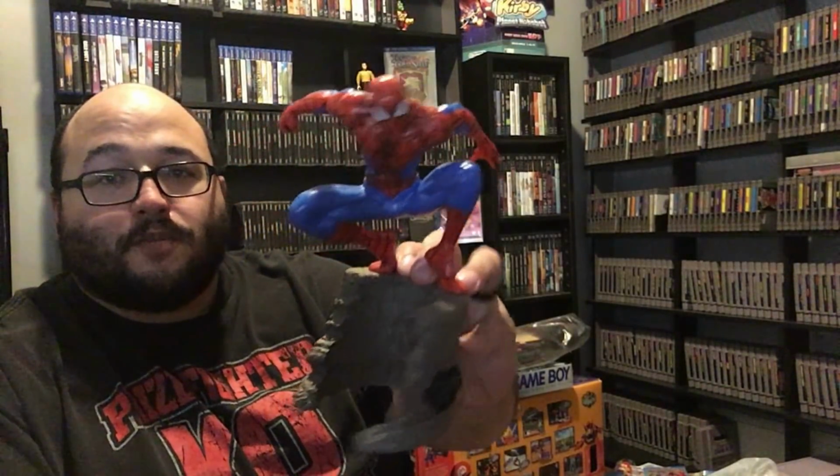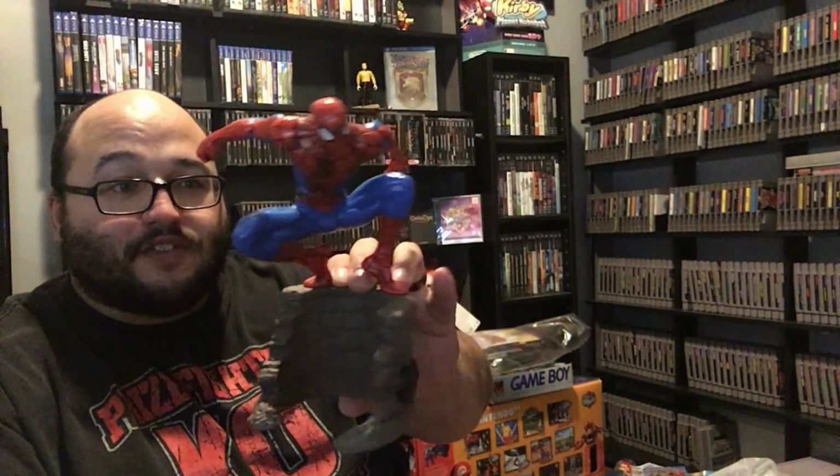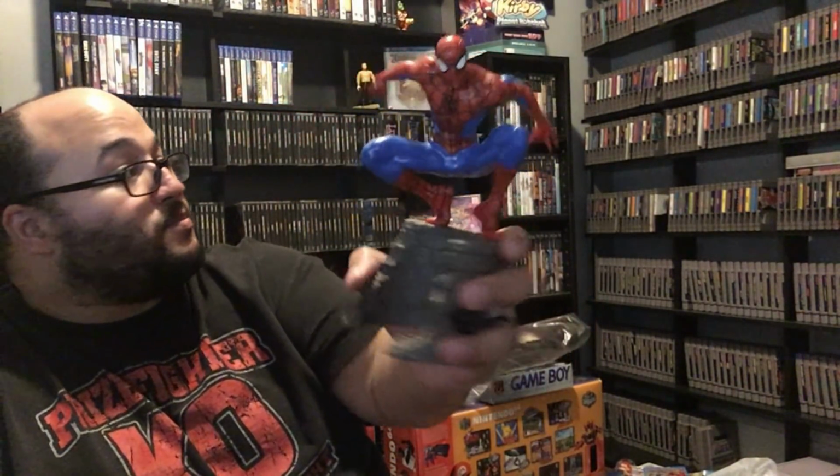It's this plastic resin. I don't know what it's made out of. I don't know what it's from. But I just thought it was really cool. It's a little Spider-Man statue kind of thing. Only $3 at the Goodwill. It says it's Marvel Universe Live. It does not have any dates on it that I can see. But I just thought it was really cool. Find a nice place for it in my game room somewhere.